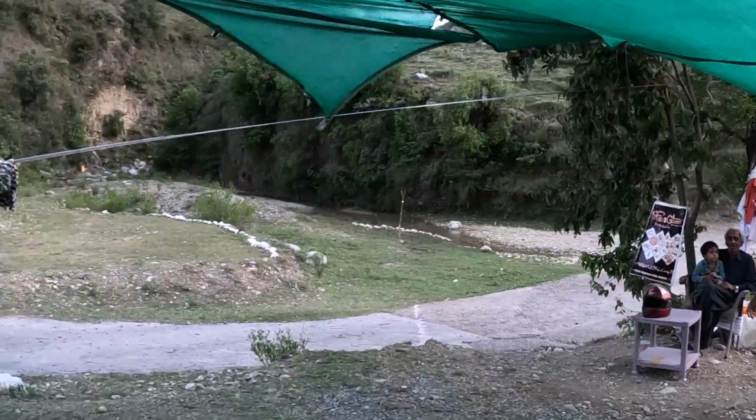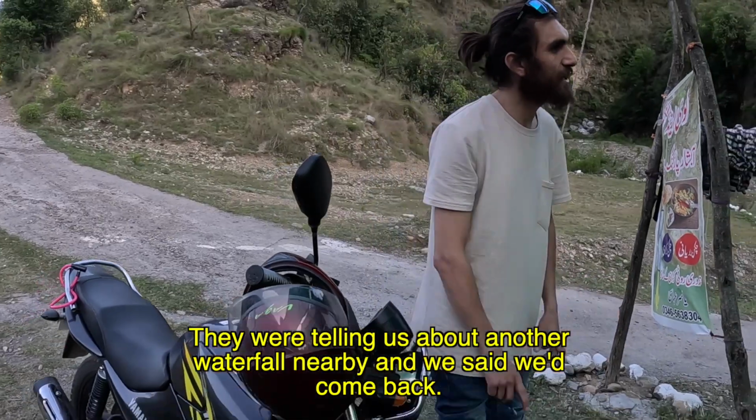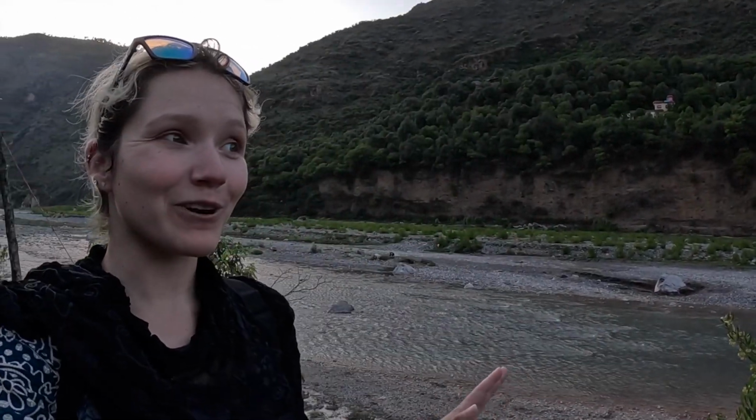Bahut shukriya, guys. Right? So guys, we made it back. It was honestly, no joke, one of my absolute favorite experiences ever in Pakistan. I can't even believe a waterfall like this is existing here.